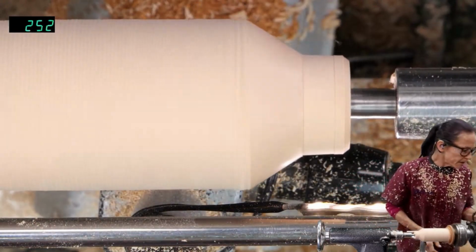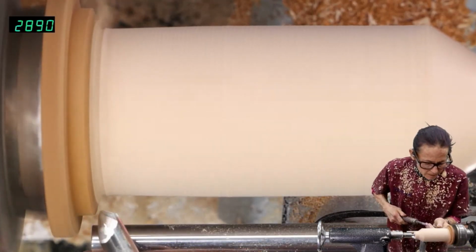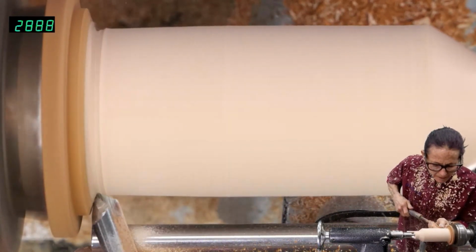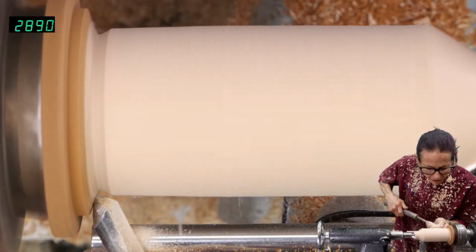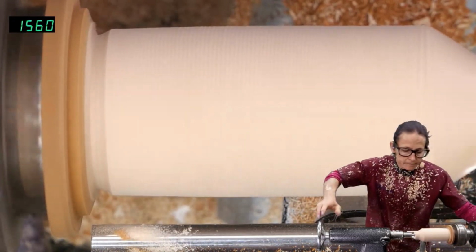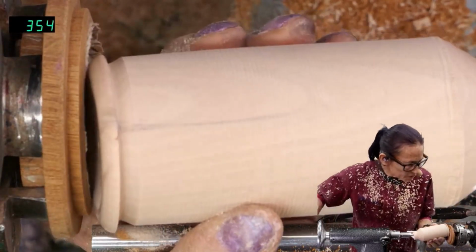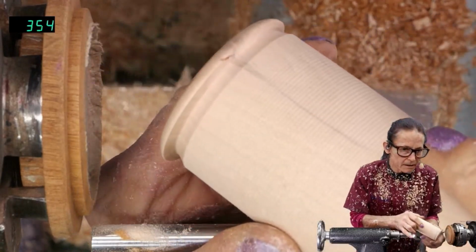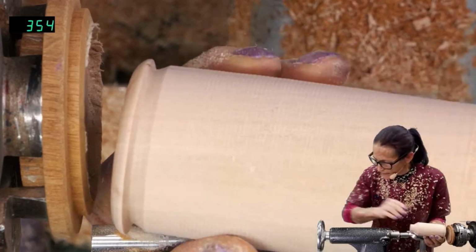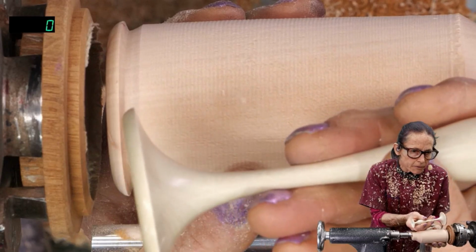So I've got to take off enough here to get the interface between what I already turned and what I'm turning now. And what I really need to do here is recut this jam chuck. So now I've got the foot the way I wanted it. Like this, right?